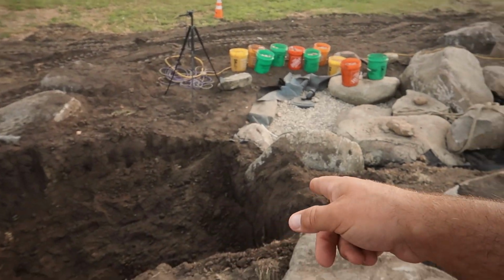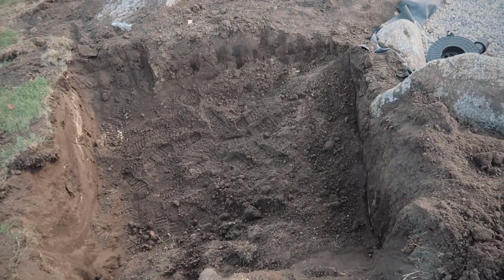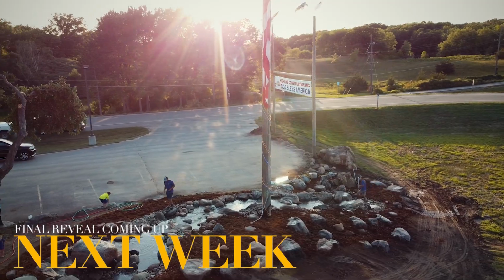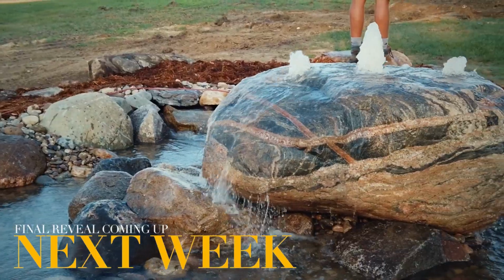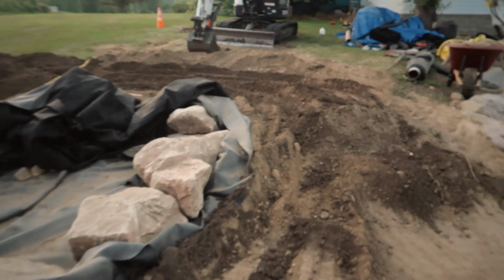What we're up to today is getting ready to place a boulder that is literally that large, 7 by 6 by 5 feet deep or so. That's how big that boulder is. The goals on this project are eye-catching, to really make this American flag stand out even more, and to give the employees a place to just relax at the end of a day, listening to the sound of running water.